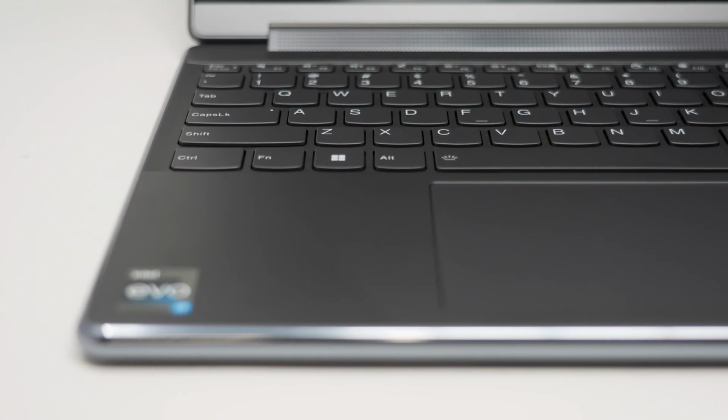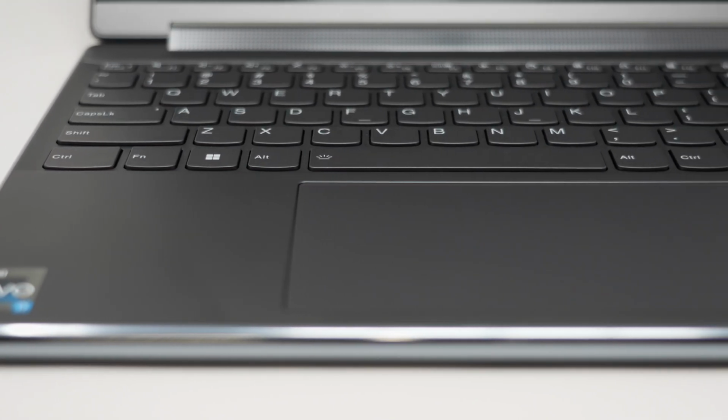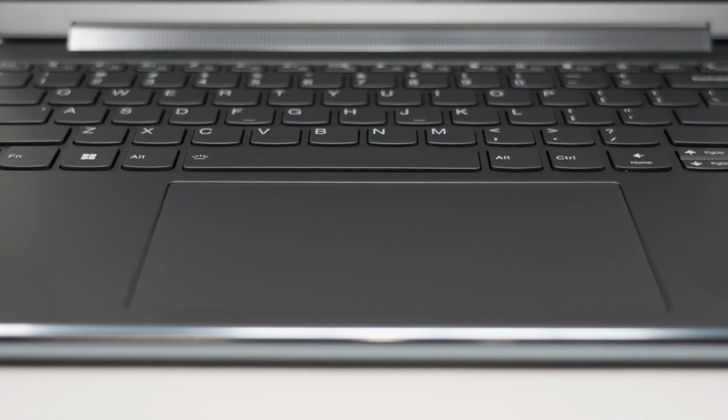So, anywho, the keyboard. I don't say this very often because if you watch my videos, you know my favorite keyboards are still the Surface keyboards, although there are some great ones out there. This bad boy surprised me, and I've got a love-hate relationship with Lenovo.